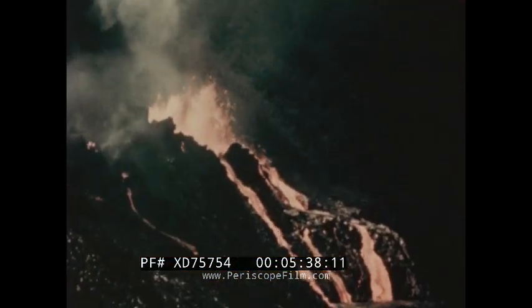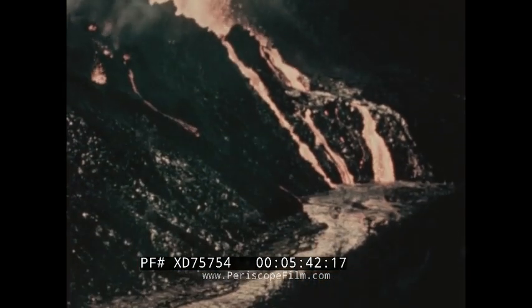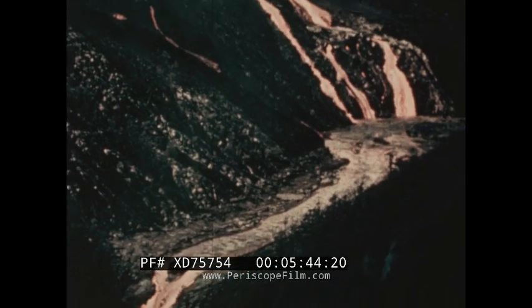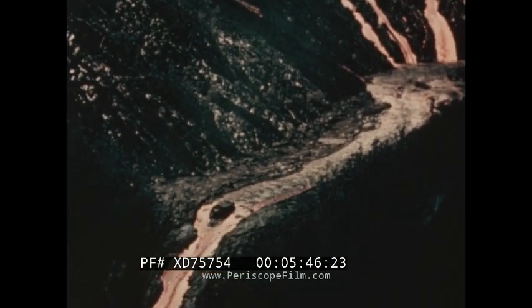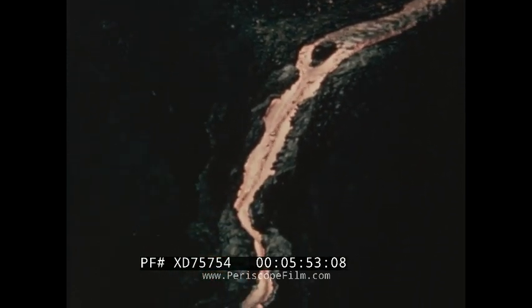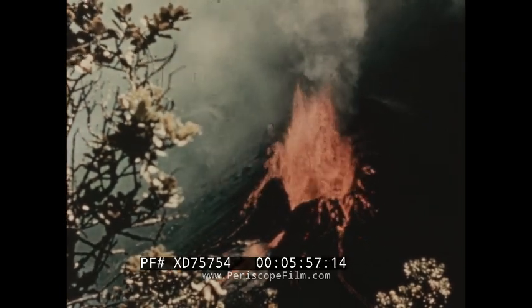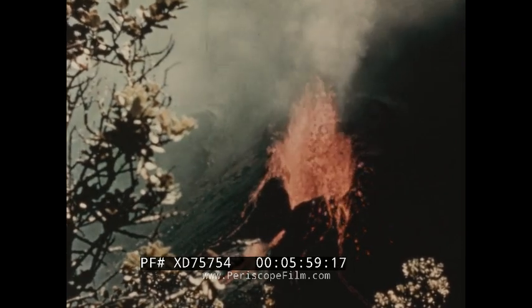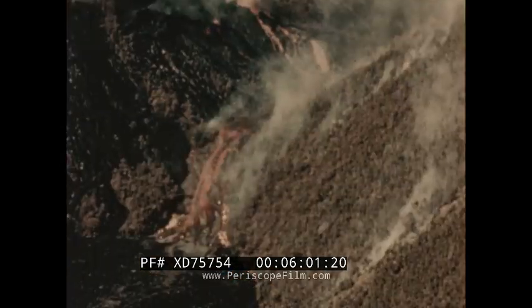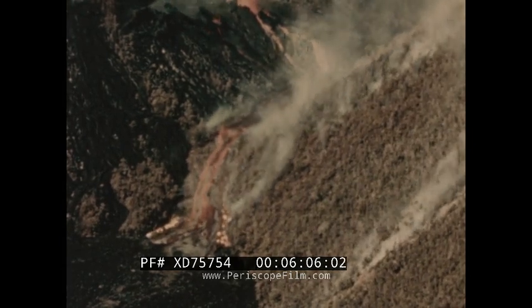At sunrise, only 2 fountains remain. Lava from them flows down the narrow trough in the west end of the crater, cascades over a steep bank, and on into the deeper part of the crater to the left. The main fountain builds itself a small spatter rampart. Still later in the morning, the lava lake has spread to the forested slopes.